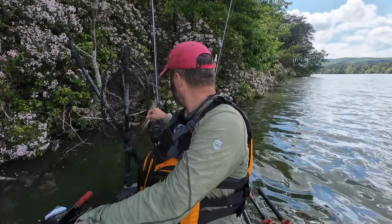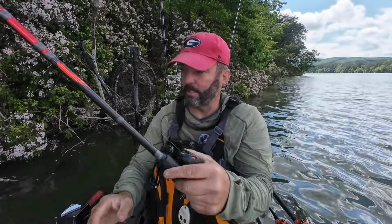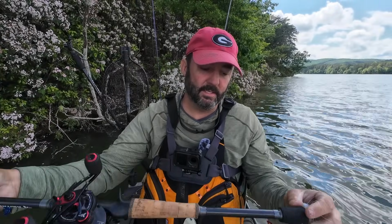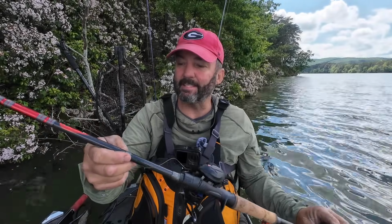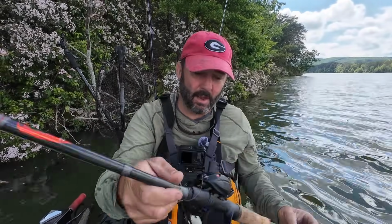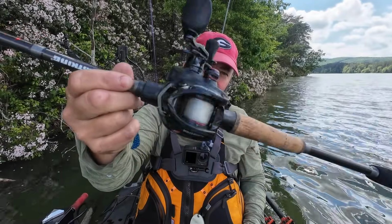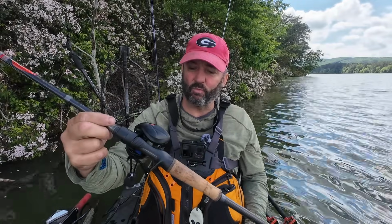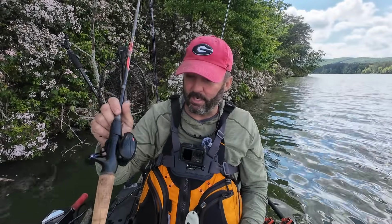Let me see if I can find one. This one right here. Right now I've got a Texas rig tied onto this one, but this is a medium heavy fast rod. It's a Cast King Spirale. It's got spiral guides. I've got a Speed Demon reel on there, a nice high-speed Speed Demon reel, and 15, 17, or 20-pound test fluorocarbon, depending on the cover and the structure and what I'm fishing it in. But that's typically what I'm going to throw it on.